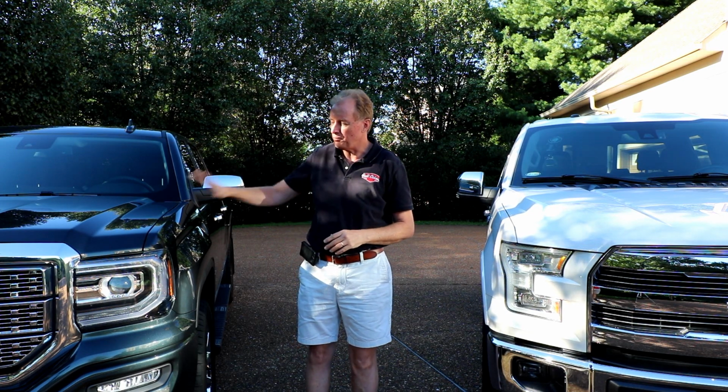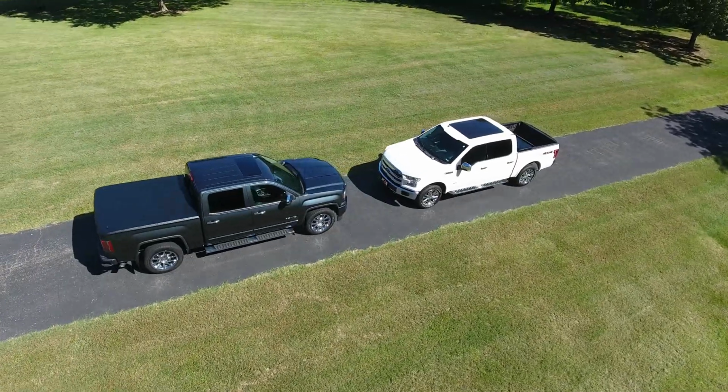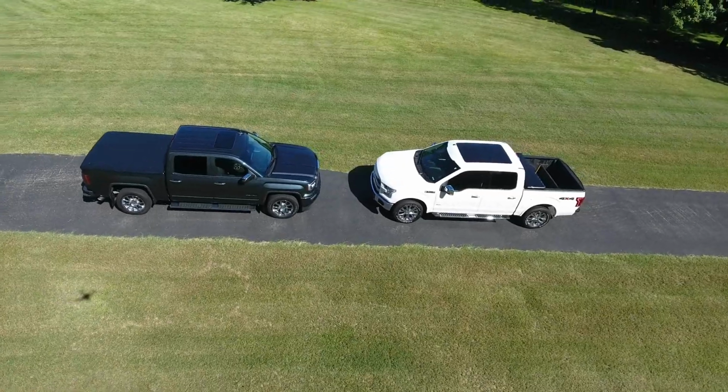Curtis from the Full Octane Garage coming at you with two really cool trucks today. There's a great rivalry between these two trucks. We have a late model GMC half-ton and a late model Ford F150 half-ton. And I'm a little partial to one because I happen to have one, but I may get surprised today.